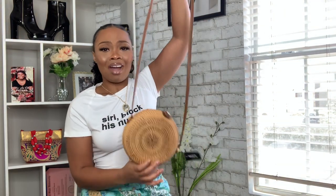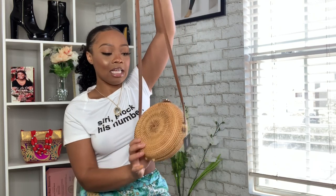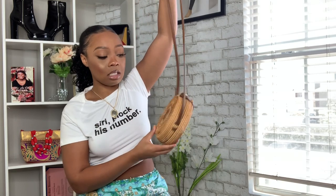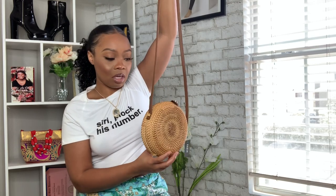We're gonna move on. I got 4 purses. So the first one I got, I forgot what the actual name is called, but I wanted a purse like this so bad because I just needed something in my closet like this. I wanted this so bad to go with certain outfits, and this was just so freaking cute. And I needed some more handbags, so I made sure to get some.